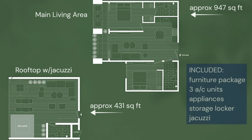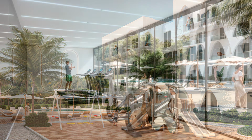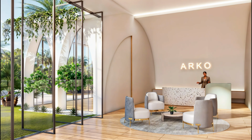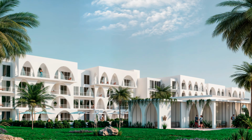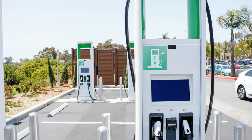It comes fully outfitted, every bedroom with a furniture package, a living room set that includes a TV and air conditioning units in every bedroom, and a complete kitchen with stove, oven, extractor, and fridge. Residents will enjoy 2 swimming pools, a children's playground, a fully equipped gym, underground parking, valet parking, landscaped green areas, barbecue zones, EV charging stations, and more.